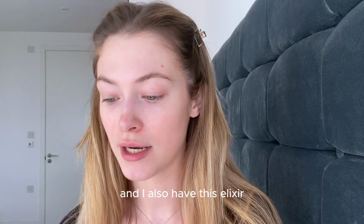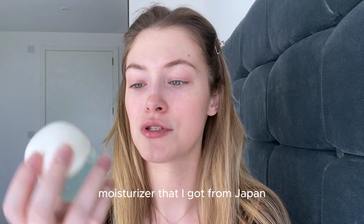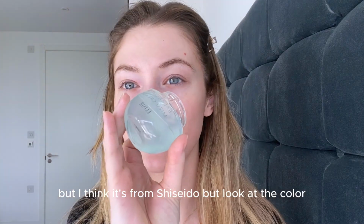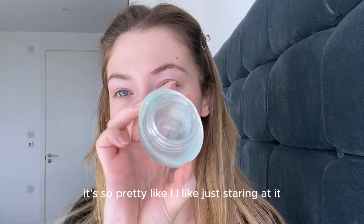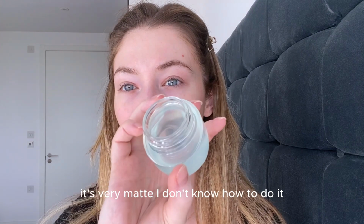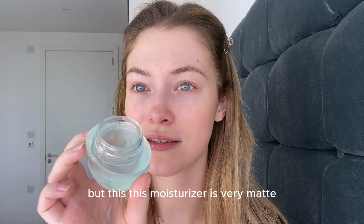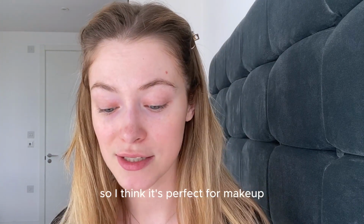I like to use it in the morning. And I also have this ELIXIR moisturizer that I got from Japan. I'm not sure, but I think it's from Shiseido. But look at the color, it's so pretty. Like, I like just staring at it. It's very matte. I don't know how they do it, but this moisturizer is very matte. So I think it's perfect for makeup.